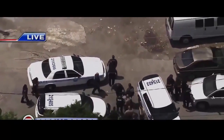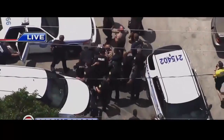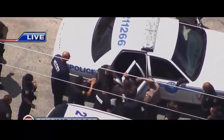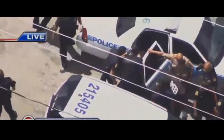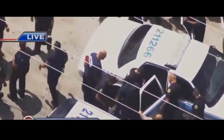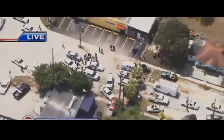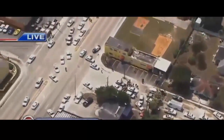Again, this started in the area of downtown Miami, has wound its way throughout the South Florida streets. It ended at 119th Street and 11th Avenue in North Miami. As you can see, this man now being put in a police car there. Again, this came to an end a short time ago when he crashed into a wall, then got back into the vehicle, and officers then put a dog into the vehicle, and they were able to get him into custody. Again, this transpired throughout the streets of South Florida. It has ended at 119th Street and 11th Avenue in North Miami.